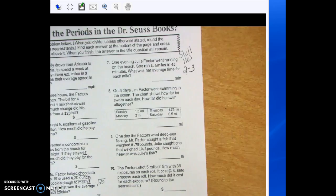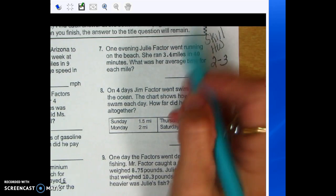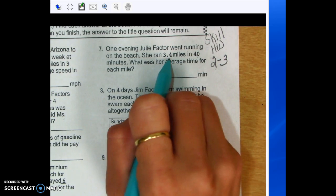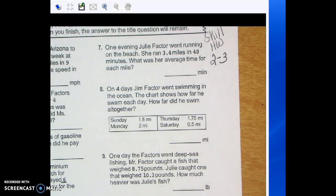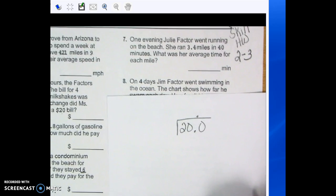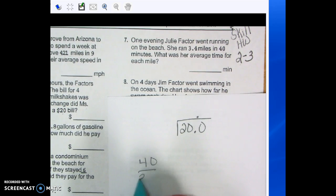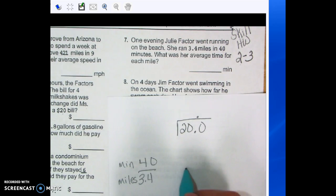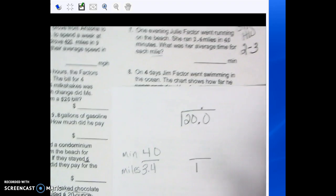Number 7, one evening Julie Factor went running on the beach. She ran 3.4 miles in 40 minutes. What was her average time for each mile? So it was 40 minutes and she ran this many miles. So we are splitting that. So it took her 40 minutes to run 3.4 miles. I want to know how long it would take to run each mile. What is her average time for each mile?